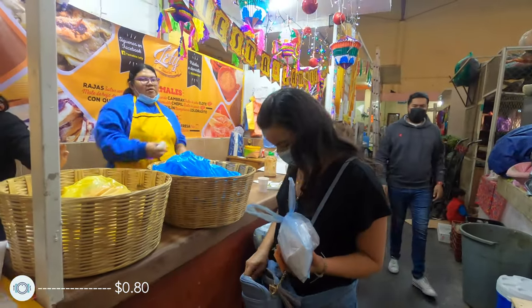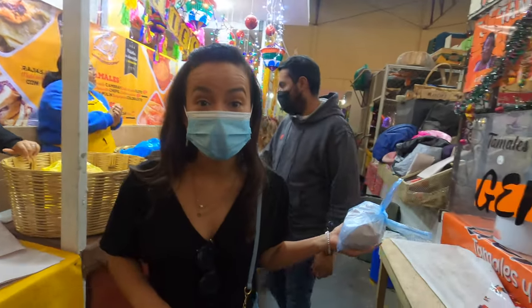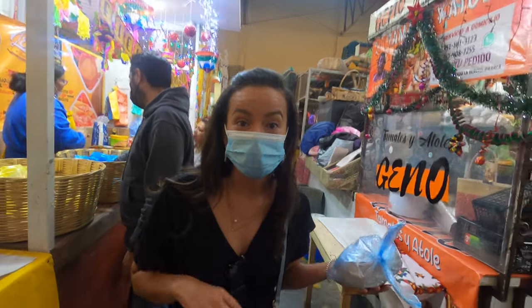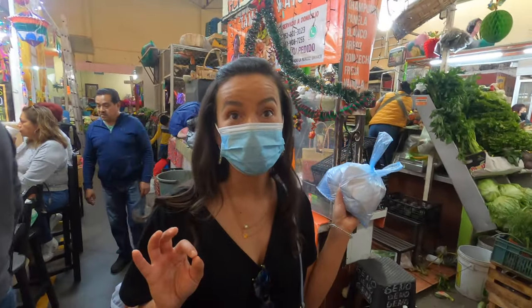We missed the time for tamales. They open at 7 a.m., so they don't have the savory ones, but we're gonna try a sweet one, pineapple tamales, which are very popular here, right? The sweet ones.